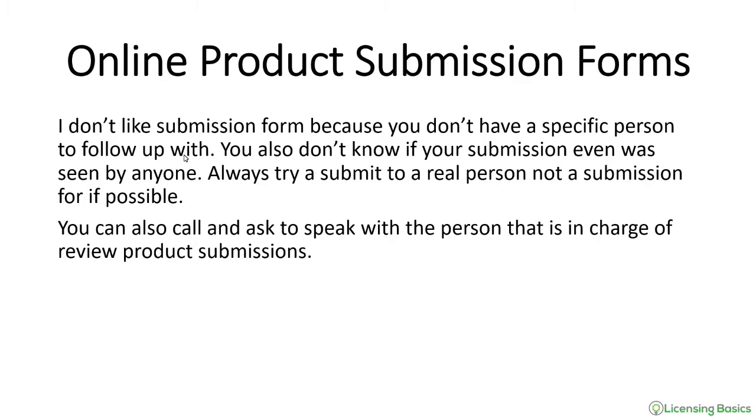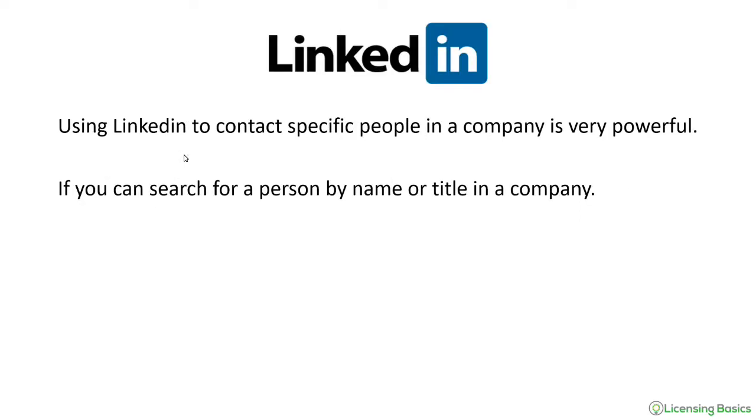You can also call and ask to speak with the person that is in charge of reviewing product submissions. So if you do have to submit on a form, I recommend calling later and asking to speak with a specific person that reviews the submissions. It doesn't always work, but sometimes it will, and you're able to get the feedback and follow up with someone.